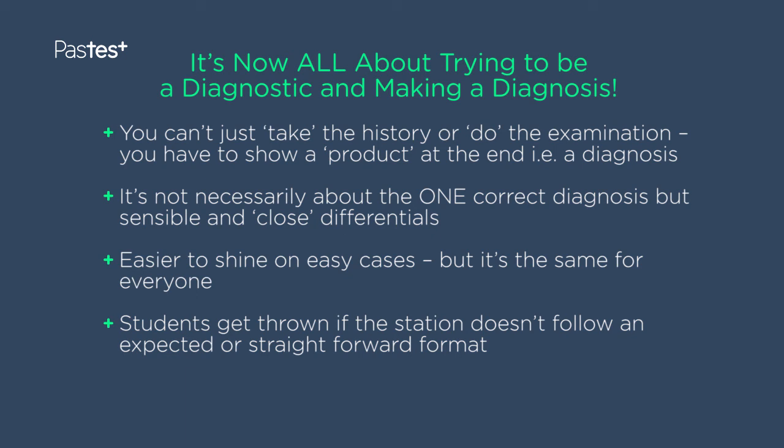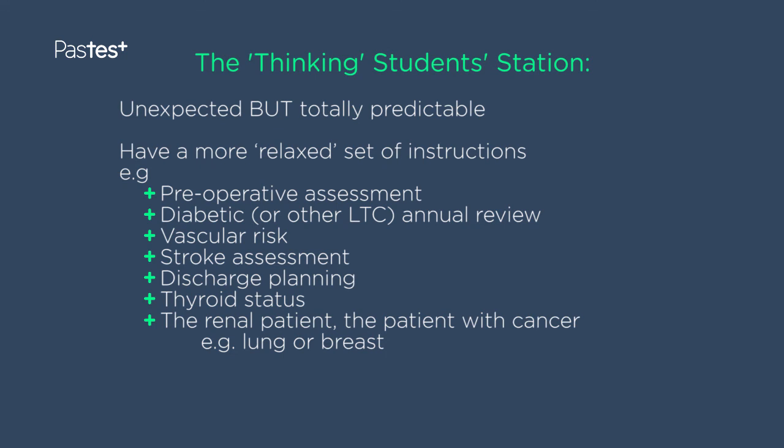And just remember, if you're finding it really easy, everyone else will find it really easy, and it will be expected that you score very highly on an easy case. So paradoxically, it's probably more beneficial if you're doing well on a relatively harder case. We come to stations which I call the thinking student station, and as I go around the country as an external examiner, indeed at Bart's in London, we're introducing more and more of these holistic type stations. It tends to throw students quite a lot because the instructions tend to be a lot more relaxed than the definitive do a cardiovascular, do a formal respiratory assessment.